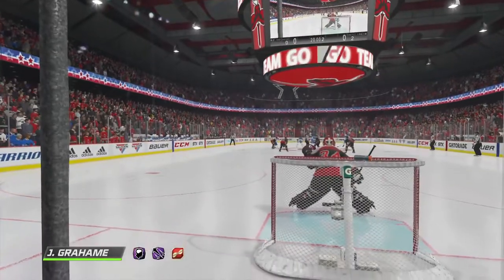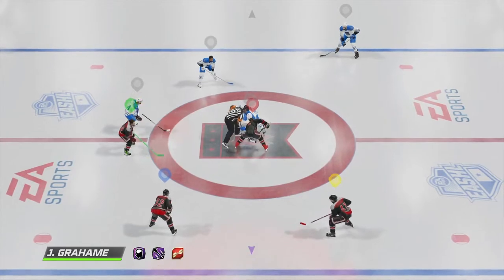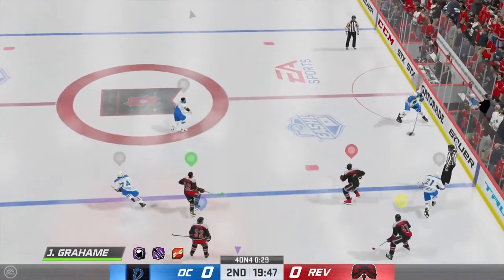Ray Ferraro bringing you all the action. Period number two is about to go. Both teams still feeling each other out after a scoreless 20. Let's see if that changes here in period number two.